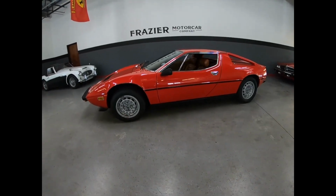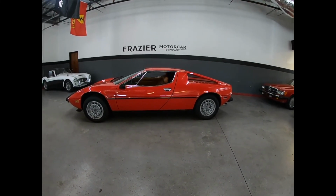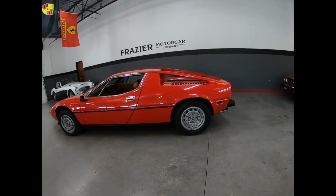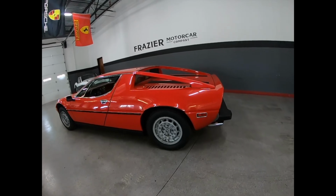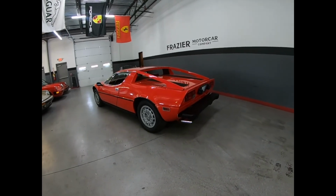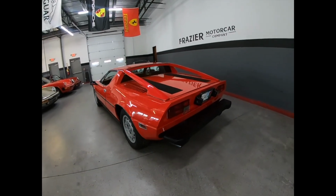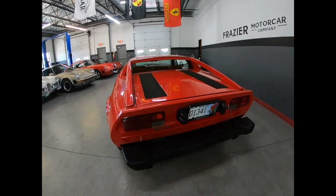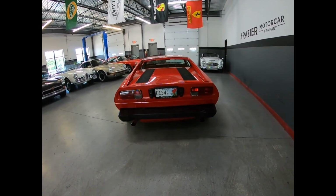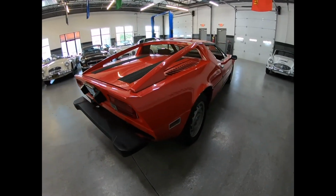Most attractive thing about this particular Maserati, it is not a rusty car. There is one spot, has a little bit going on, but I'll point that out when I'm up on the lift. You can clearly see good paint, straight body, good doors, nice bumpers, good wheels. These cars have great lines. It does have some flaws in it, which I would point out.